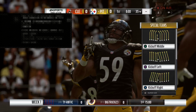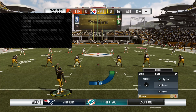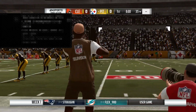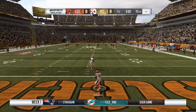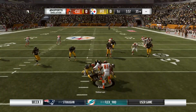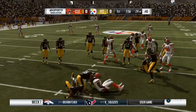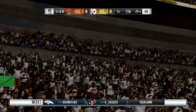Into the Three Rivers on Art Rooney Drive. We welcome you to Heinz Field in Pittsburgh, Pennsylvania. Today, no waiting around. We jump right into an AFC North battle in Week 1 between the Cleveland Browns and the Pittsburgh Steelers. They'll bring it back to just about the 25, call it the 24-yard line.